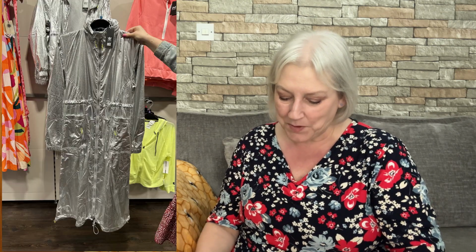Now, if you're looking for something unusual, I didn't see a lot in TK Maxx. Like I say, I did see the bomber jacket, which was quite nice. Maybe not my style, but it was nice. I did see these other two. One of them's a jacket, but I would say it was a coat. Now, this first one is this silver Adidas Ivy Park jacket. I mean, can you imagine? I don't know who would wear that. It's obviously not aimed at me.